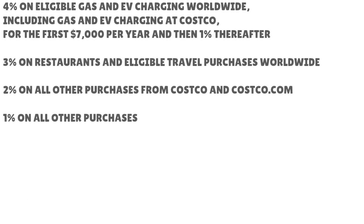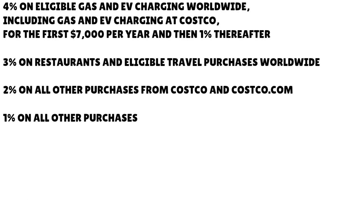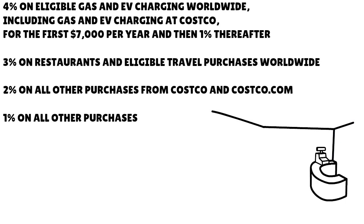This card is kind of cool because honestly, you have 4% on eligible gas and EV charging nationwide, or even worldwide, by the way, not just nationwide. We're talking about gas and EV charging at Costco for the first $7,000 per year, and then 1% thereafter. You have 3% on restaurants and eligible travel purchases worldwide.